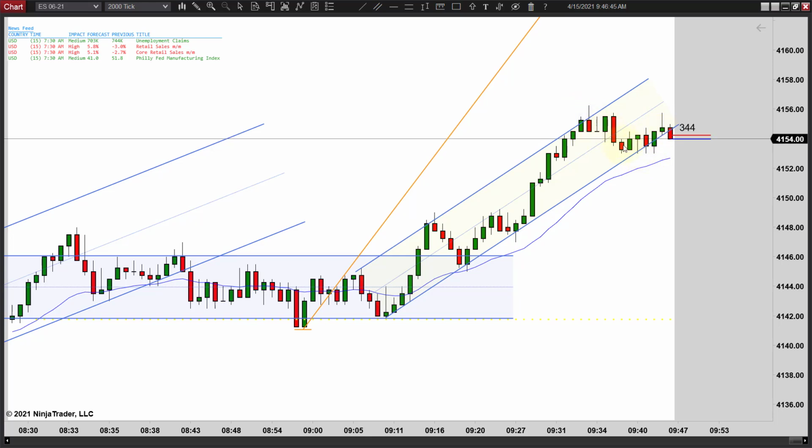But notice we had this move down. We kind of went into congestion. We broke out of that congestion. We're pulling back, and if we get a higher low here, this might be a great opportunity to get long with this trend channel working up. So I'm going to pause it and we'll let it set up, and I'll start it back if we get a trade opportunity.